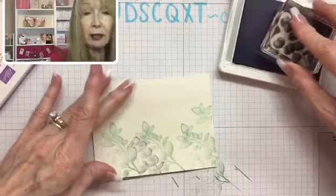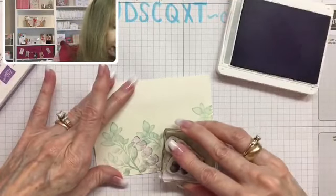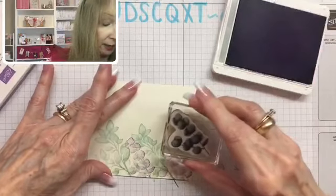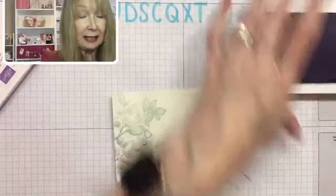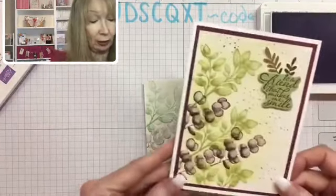It's kind of like berries, isn't it? Doesn't it look a little like berries? Just like that. And then I might have some come out like that. And basically that's it. That's exactly how I did this one, only it's lighter.